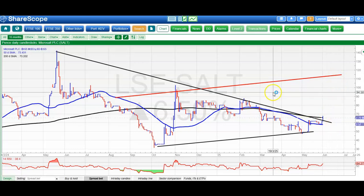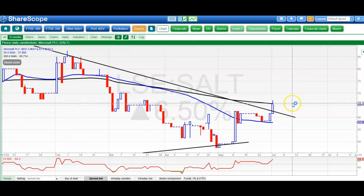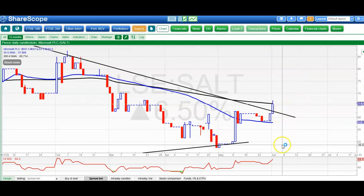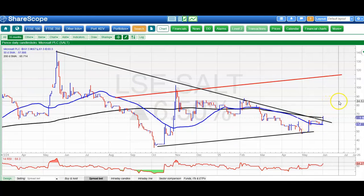Not quite sure how that would happen, but we've had an RSI 50 rebound. We've bounced off the 50-day line and broken that trend line there as well. The only thing missing probably is an end-of-day close above the 200-day line, but really, with that RSI 50 rebound, it looks like we should be on our way. And even if you don't believe the 100 pence plus target, you just go for something in the 80s by the end of this month.